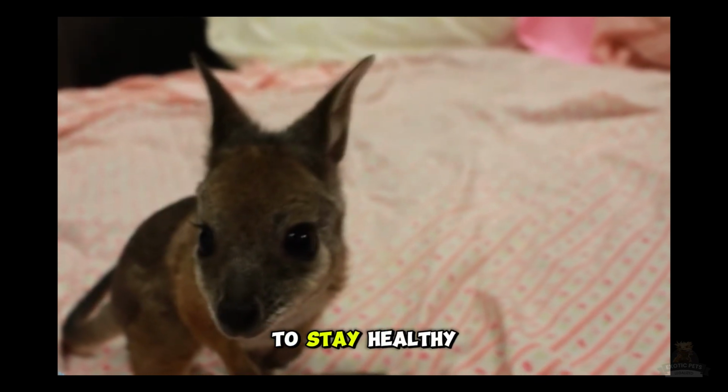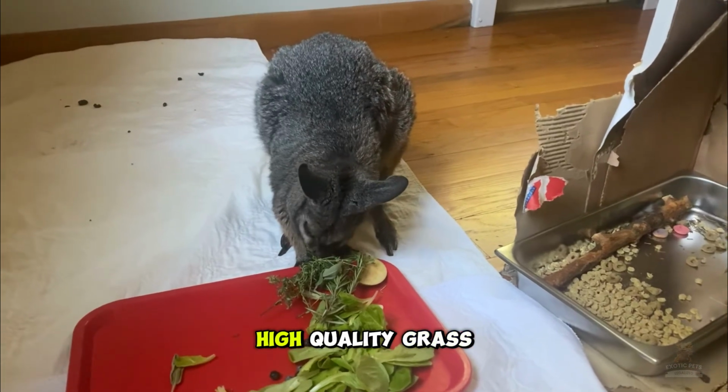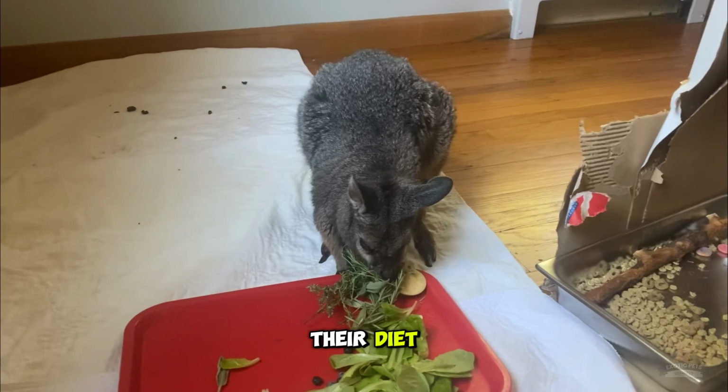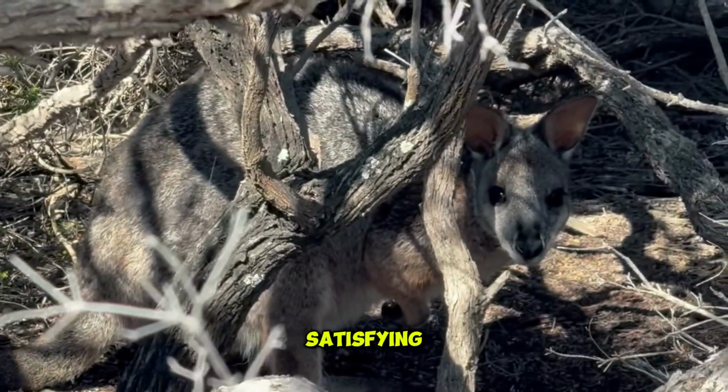Feeding your Tammar Wallaby isn't just about keeping them full, it's about ensuring they get the right nutrients to stay healthy and active. Let's start with the basics, hay and grass. High-quality grass hay and fresh grasses should make up the bulk of their diet. Think of it as their version of a buffet, simple, nutritious, and satisfying.